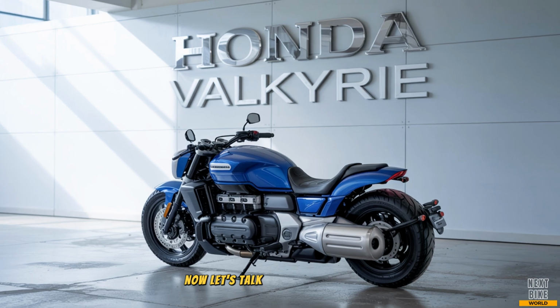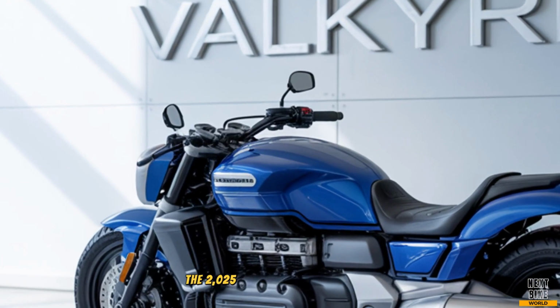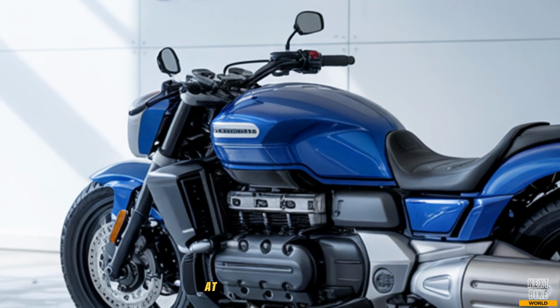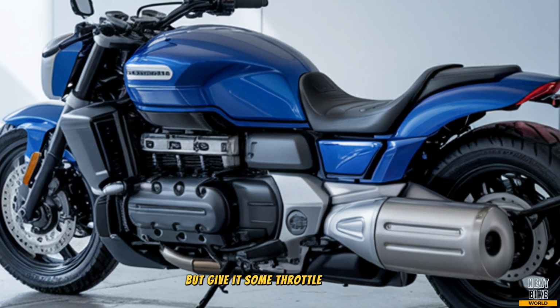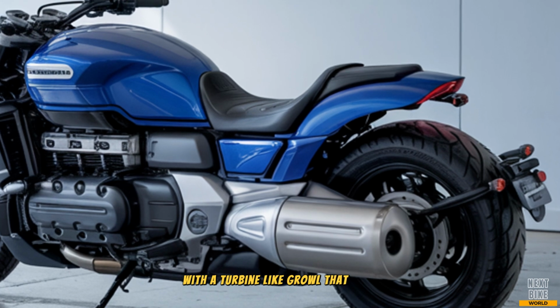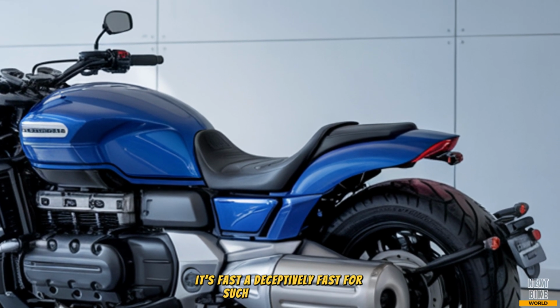Now, let's talk about what it's like to actually ride this beast on the road. The 2025 Valkyrie is an experience like no other. At cruising speeds, it's calm, composed, and surprisingly quiet. But give it some throttle, and that flat six roars to life with a turbine-like growl that sets your heart racing. It's fast, deceptively fast for such a large machine.